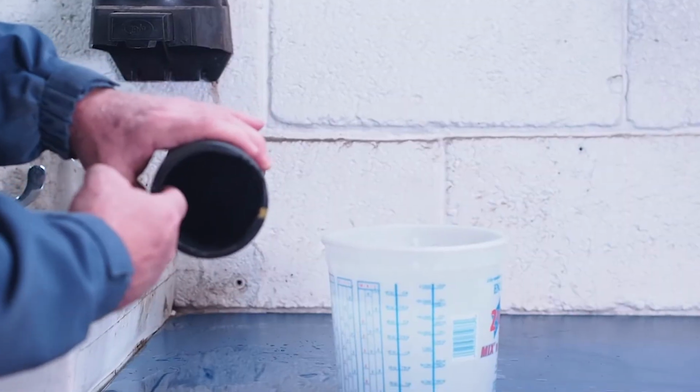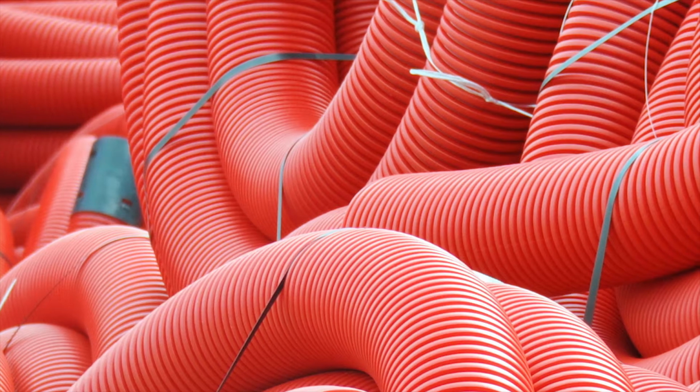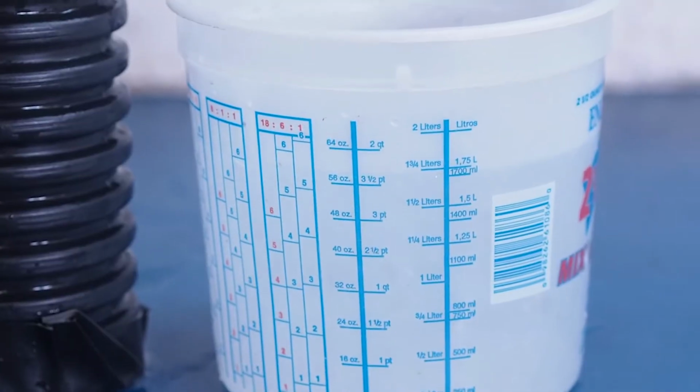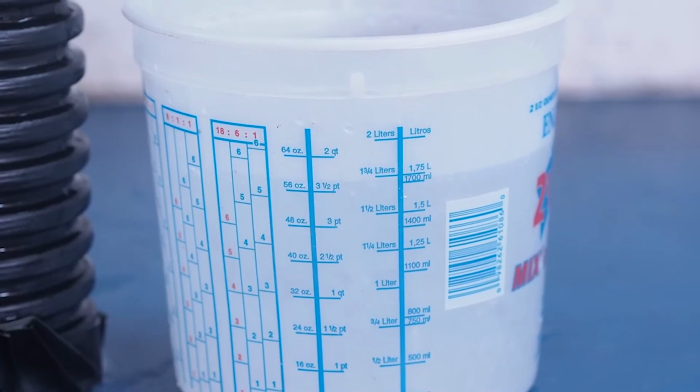The corrugations also hold water, so it does not drain completely. Plus, it's flexible, which makes it difficult to install at a continuous downhill slope, once again affecting flow rate. The holding capacity is 1 3/4 liters.